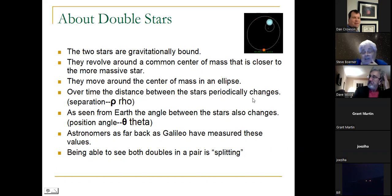The distance is going to change periodically. It's going to be repeatable. The official name for that is the separation. And there is a symbol that you frequently see. It is the Greek small letter rho, and that's why I wrote rho here. And then the angle between the stars changes, and that's called the position angle. And that's called theta. And truly, these are measurable values. A lot of times, people who are interested in double stars will actually measure these kinds of things, and I'll talk about how to do that in a few minutes. How long have people known about these guys?